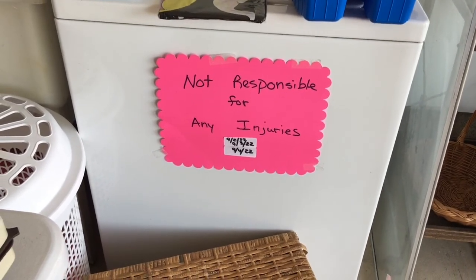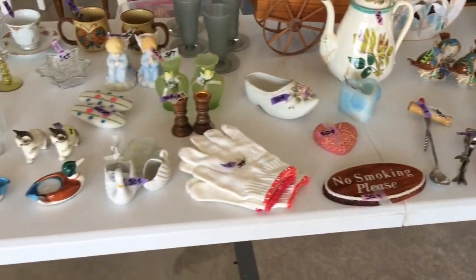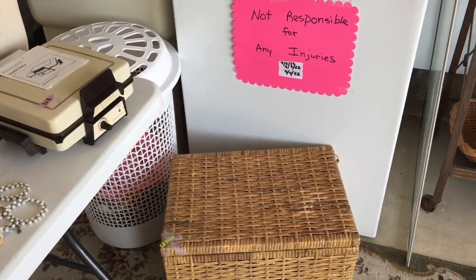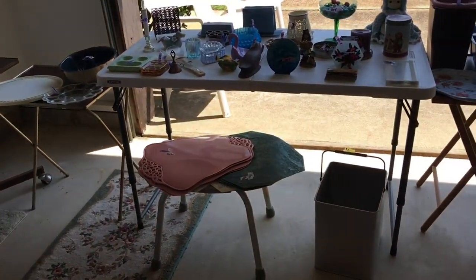I took a picture of it, and it's on my phone, and as they walk by here and go through looking at everything, guess what? It catches their attention right there, and they keep going through. They say, wow, this girl's on the ball, she's got a liability sign. So you never know. I hope these 10 items helped you.